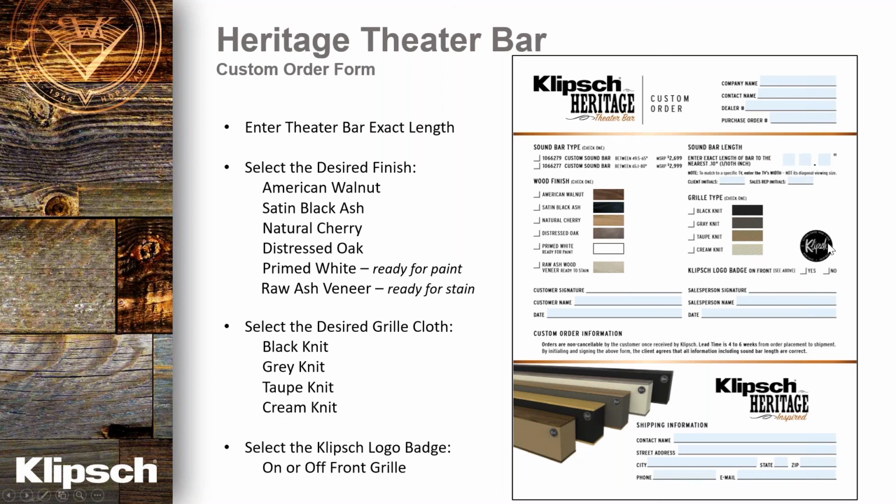And then again, the logo badge on the front. You can choose to have this beautiful logo badge put on to the grill itself in the corner, or not. We'll include it in the box regardless, but whether or not you want it on there is up to you and your client. And then of course all the information.